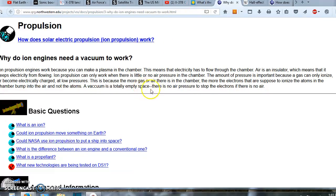So it says ion propulsion engines work because you can make a plasma in the chamber. This means that electricity has to flow through the chamber. Air is an insulator, which means that it keeps electricity from flowing. Ion propulsion can, so I could go on and read this, but in the end, it comes down to what I was searching for: would this work in space? We've seen all those articles about rockets in space not working, that it wouldn't work because there's nothing to push off of, right? So again, this being different, if they could create the plasma in a vacuum, that's great.